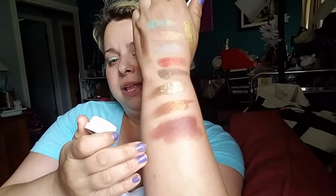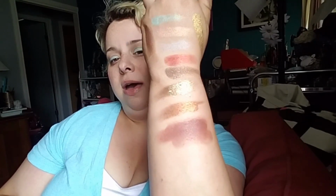The next one I have from ColourPop is a matte eyeshadow. This is Mittens. I blended it out a little bit for you so you can see. Their matte eyeshadows are one of my favorites, and a lot of people have issues with them, but it's one of my favorites.